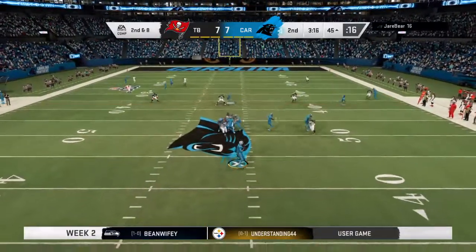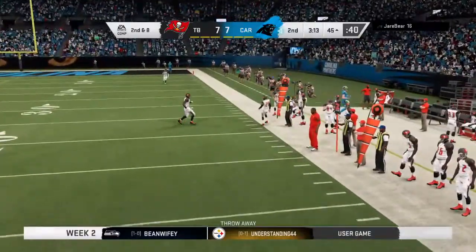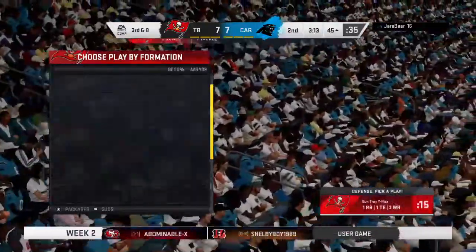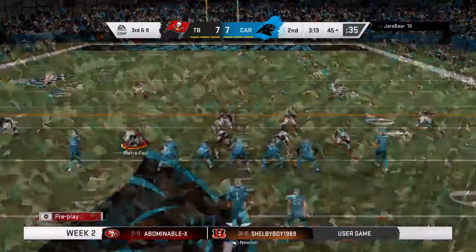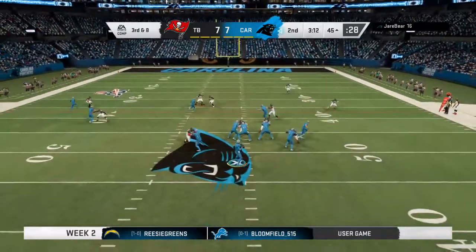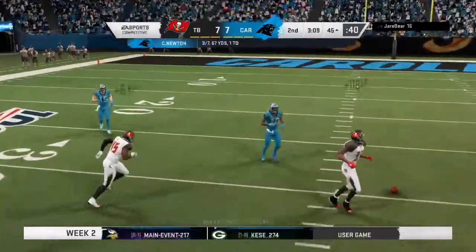To throw is Newton. And incomplete. It's been my observation there's been a nice variety of play calling defensively. You and I often talk about an offense's ability to keep a defense off balance with what they're doing. I think the converse has been true in this game. Yeah, I think you're right. They seem to have gone off tendency quite a bit, but only the second quarter, a lot of time to change things. Here's Newton. And that will be incomplete.